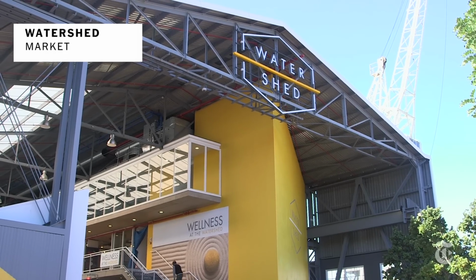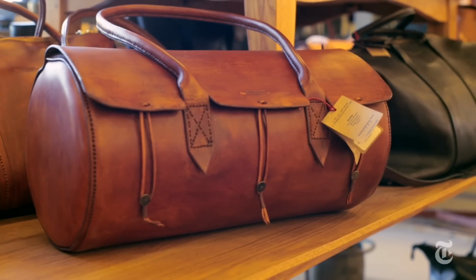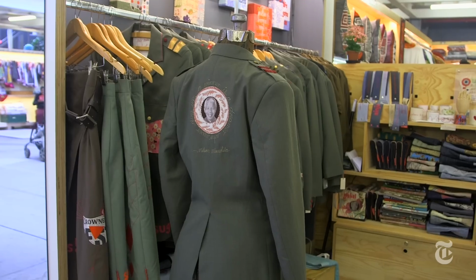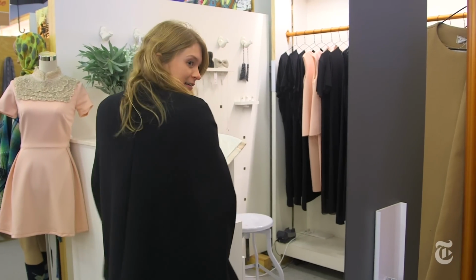So the Watershed for us is what we call the home for African craft and design. Here we have over 150 different traders, and this really is showcasing Cape Town, South Africa, and African craft and design at its best. It's fun, everyone walks around, has some wine. It's quite an eclectic vibe, really true to Cape Town's culture.